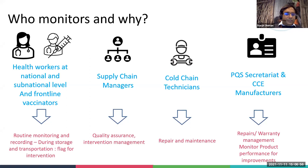So this workforce is monitoring temperature for the sake of checking the vaccine on a daily basis, routine monitoring, and recording it for compliance purposes during the storage of vaccine and during the transportation. Whenever vaccine arrives and is stored, it is kept in the store for a certain duration of time. It's the health workers and vaccinators who record the temperature on a daily basis.